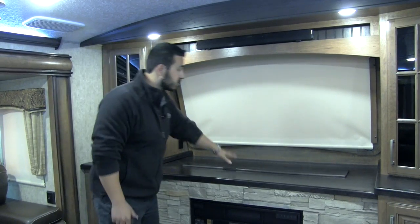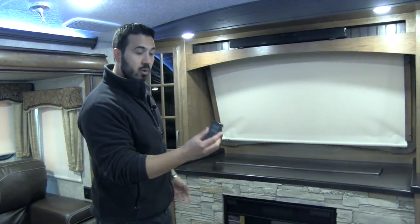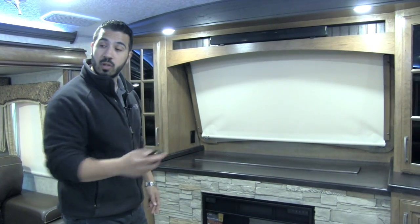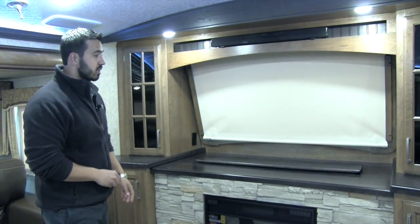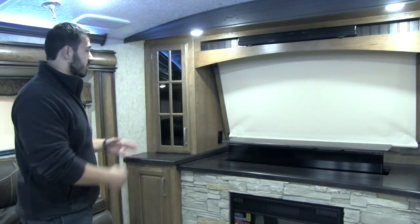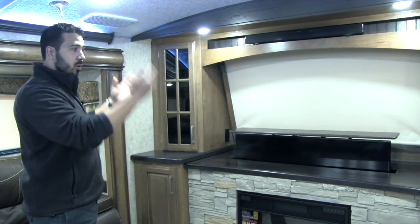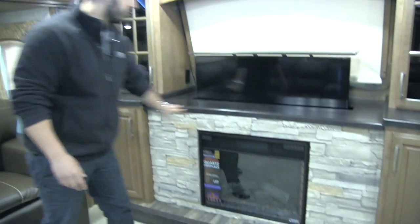Now the TV tucks away just like this. When you want it to pop up, you can either do it manually with a switch, or it also comes with the remote, which is really cool because there's a pouch on the side of the recliner. I'll show you in a little bit, but all you have to do is touch the button just like that and it pops right up. Huge 48-inch TV, absolutely phenomenal, and it goes down just as easily. So very, very cool.